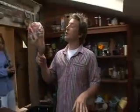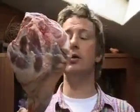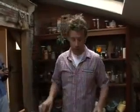So two beautiful cuts. This little baby you can roast hard and fast for about 1 hour and 20 minutes and have it blushing inside, or slightly pink. Or you can do it for 3 hours and just have it sort of falling apart. This little mama wants to be slow cooked, no matter what.